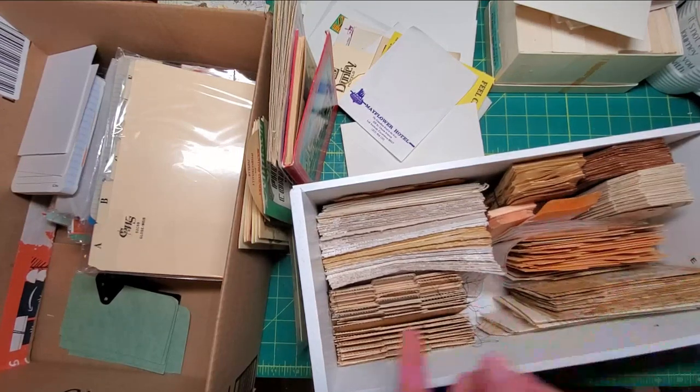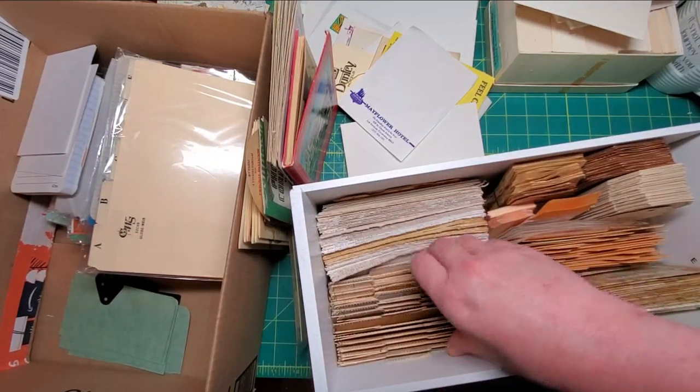Note to self, remember to look in this thing from time to time. There may be good stuff.